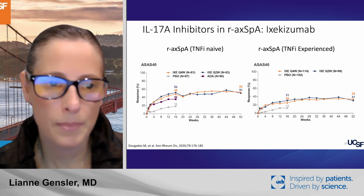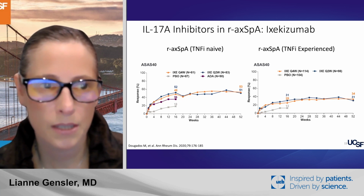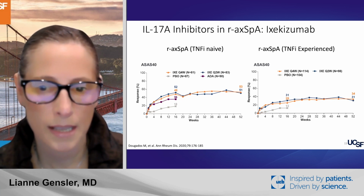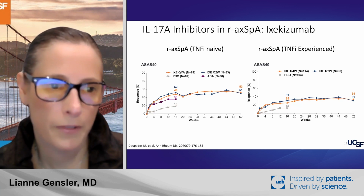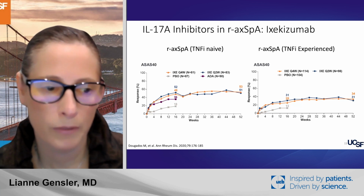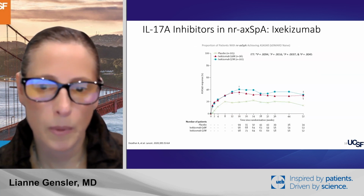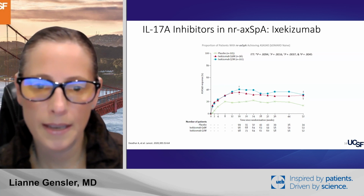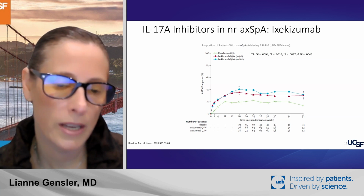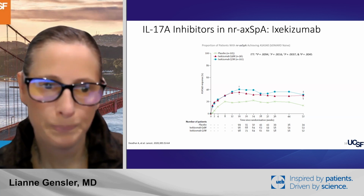Looking at ixekizumab, this was done in TNF naive and TNF experienced patients with radiographic axial spondyloarthritis. That's why you see a little bit of a lower response in the experienced group. But of course, we have efficacy for ixekizumab too, and for fair balance, I'm showing all of the data. And then in non-radiographic axial spondyloarthritis, remember this was a 52-week trial. And so you can see both at 16 weeks for the EU and then 52 weeks for the US response to treatment compared to placebo.